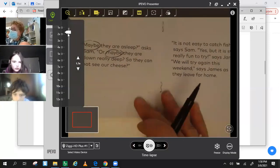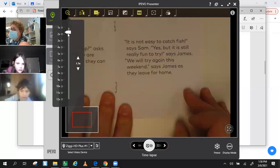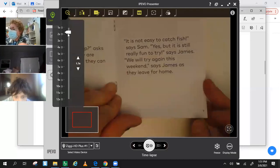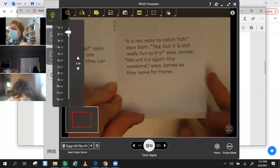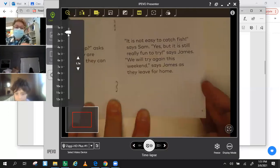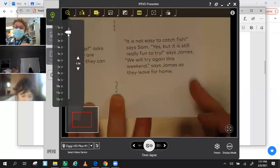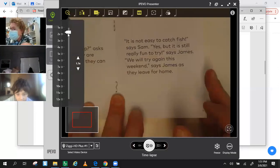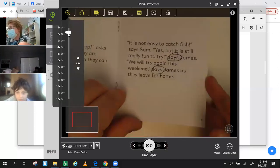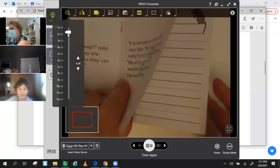It is not easy to catch fish, says Sam. Yes, but it is still really fun. Sam, we will try again this weekend, says James, as they leave for home. Say it again, Charlie? Says again. Very good. Lots of says, and there was a maybe in there. All right, good job, my friend.